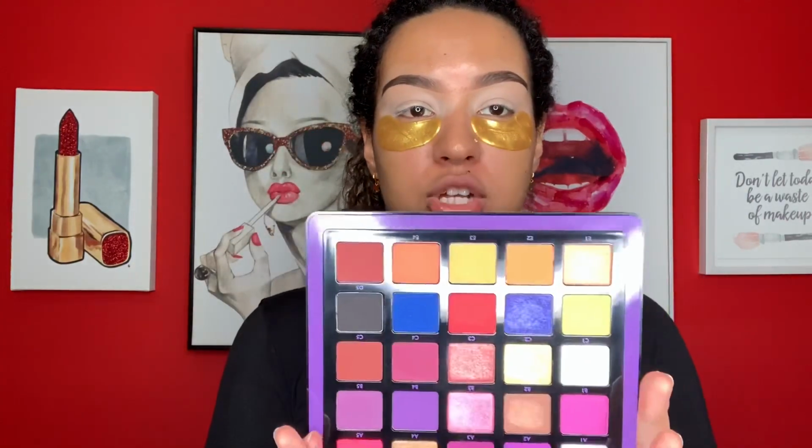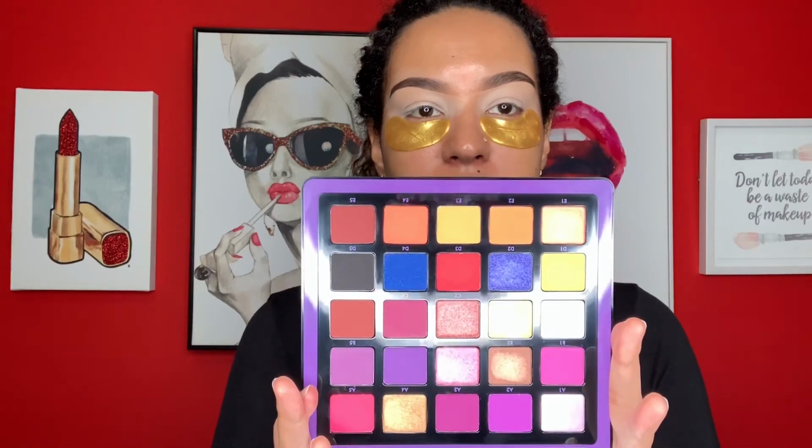Anyways, look at this beauty. Look at her. My mom says it looks like an iPad. It low-key does, but honestly when I open it, I just think of a mini laptop vibes. You get a huge mirror in here. I love it. It's not heavy at all, and it is big. I love it so much. Look at how stunning these shades are. The camera does not do it justice. I wish you guys could see these in person.